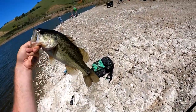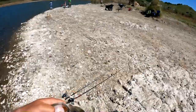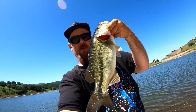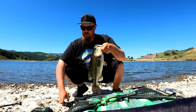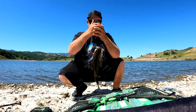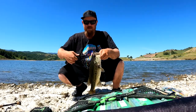This one's probably about a 2. I don't think it's bedding yet because it's got no blood on its tail. All right, yeah. Another one right here. It's probably 2 or right under 2. We will find out. Alrighty, y'all, second fish. Let's get a little weight on him. Two exactly. 2 on the dot.